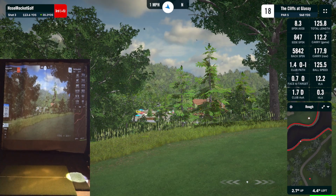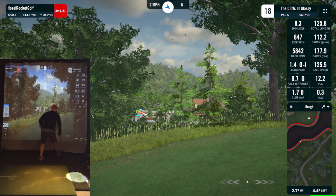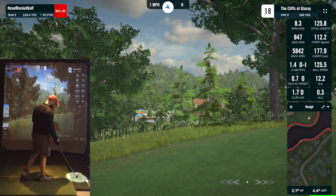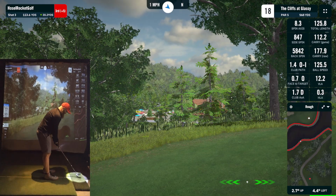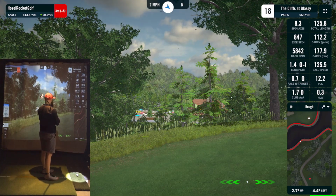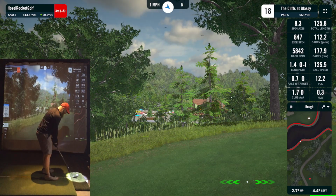This is turning into a rather eventful three holes here at the Cliffs of Glassy. Pretty decent chance we catch that tree and it comes up short into the water. But let's see if we can possibly put this on the green with an approach wedge. We played this hole completely backwards. I think we're on a completely different hole, but it is a par 5. Maybe this is a bit of a shortcut.